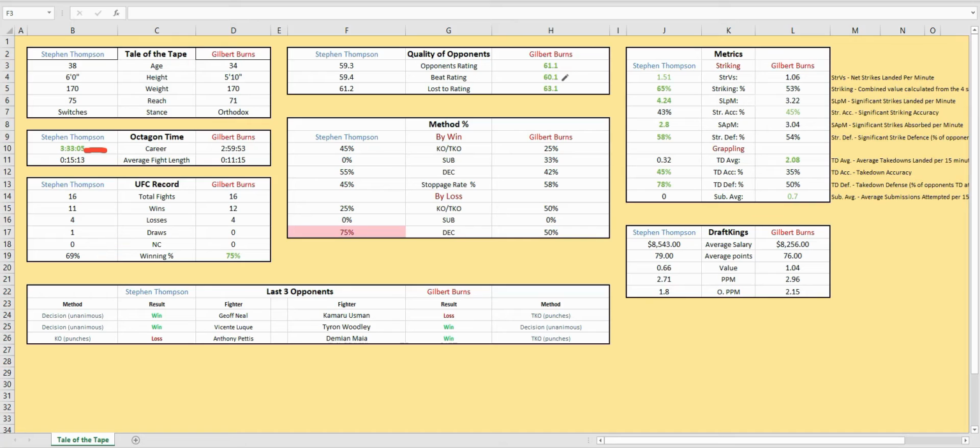I say that because it's your typical striker versus grappler matchup. This will be the best grappler Stephen Thompson would have faced to date. It will also be the best striker Gilbert Burns has faced to date. So again, I don't think quality of opponents is really going to come into play.